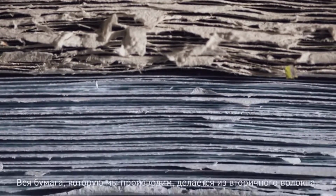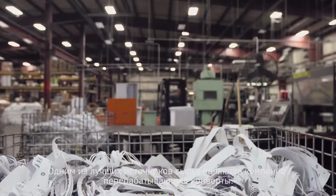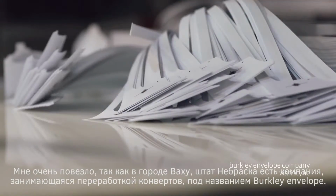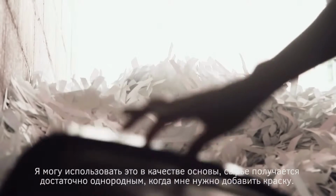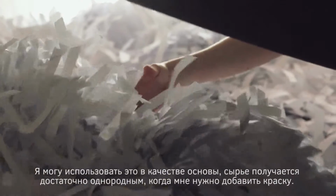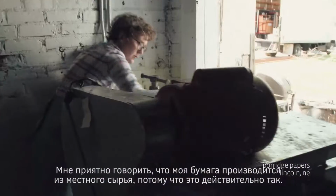All of the paper that we produce is all made from recycled fibers. One of the best sources is envelope converting companies. I got really lucky because there is an envelope converting company in Wahoo, Nebraska called Berkeley Envelope. I can use that as a base, and my base will always be fairly consistent when I go to add coloring. It's fun to be able to say my paper's locally sourced because it truly is.